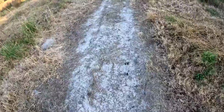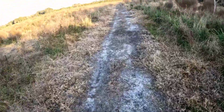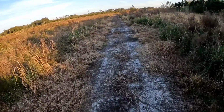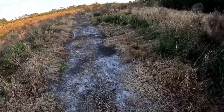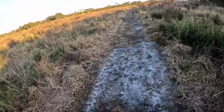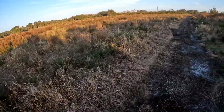Oh, we got some deer track there. Sweet. Maybe we'll see some deer out today. I see them out here all the time, so it's not unusual. Alright.